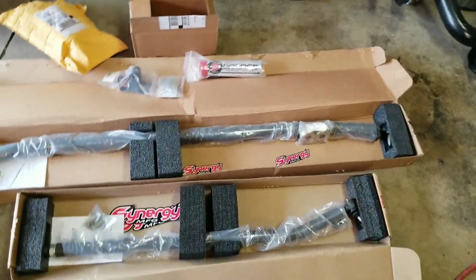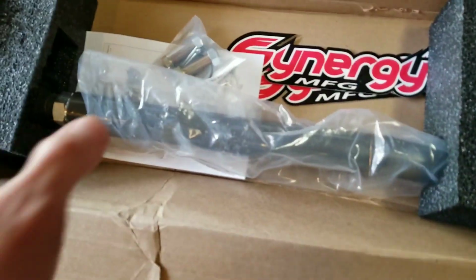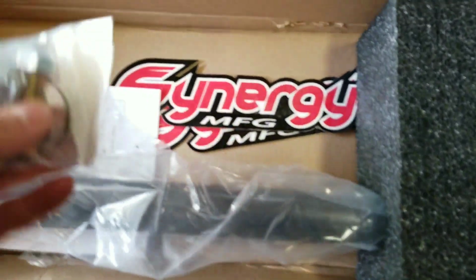Wait till you see this. This is smooth. This looks so good. Check it out. Look at this right here. Oh man, look at this puppy. This is that drag link. Yep, we got some hardware and instructions.